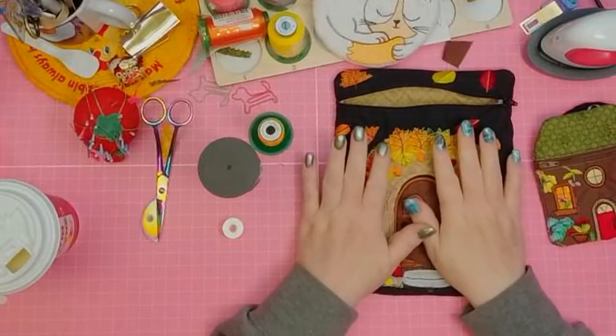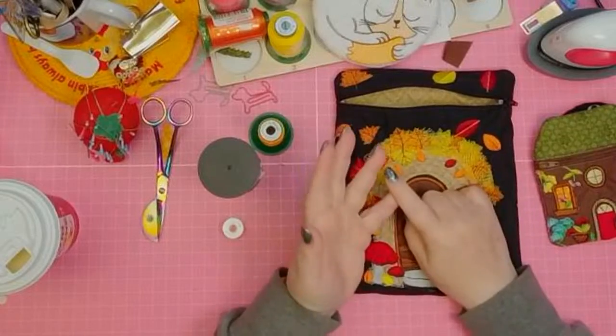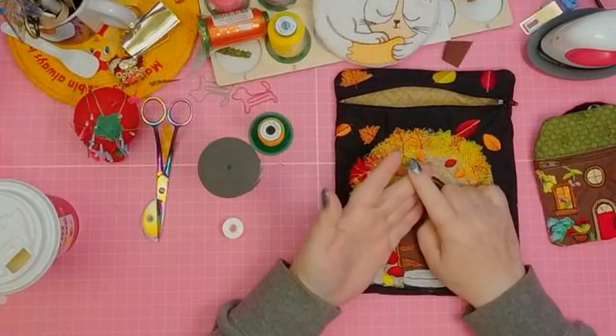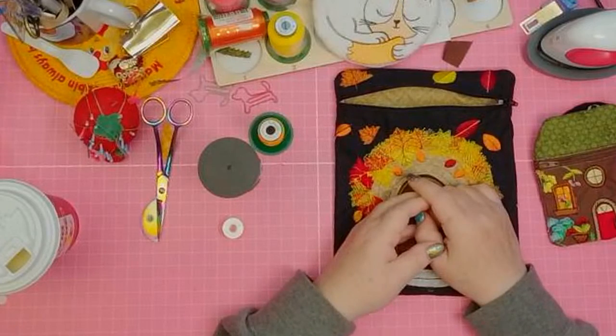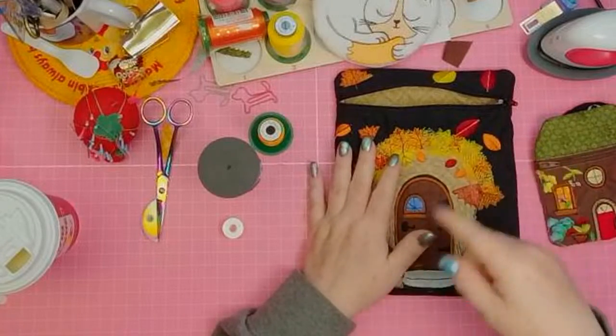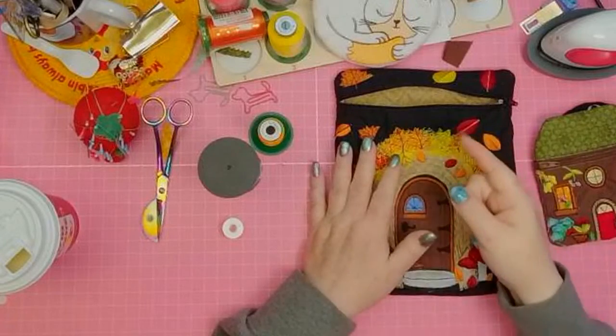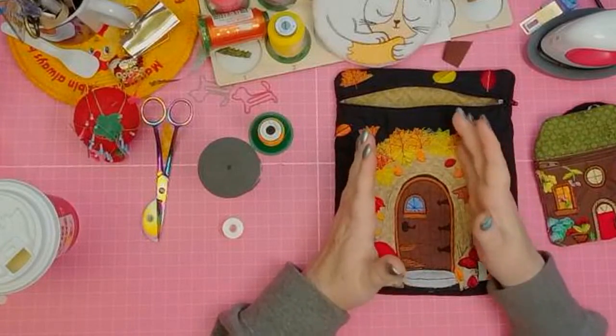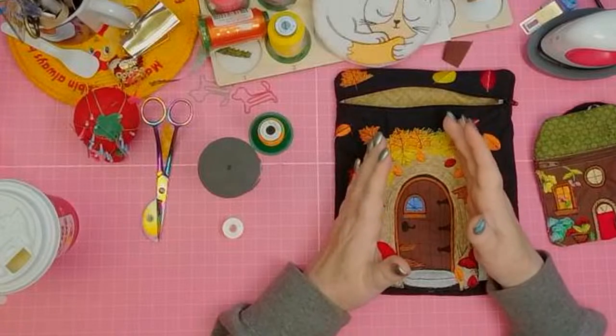So troubleshooting. It could be the top thread. It could be the bobbin. It could be the bobbin case. It could be so many things. So what's the first thing I do? If I notice that the thread is just jumping, that is a great word for it. It is jumping.